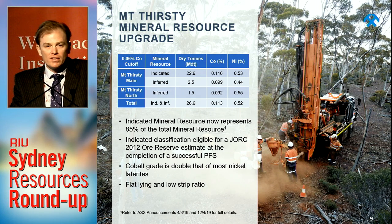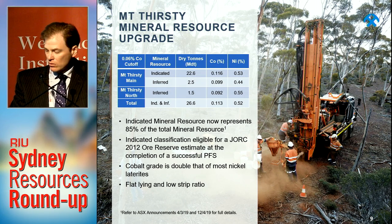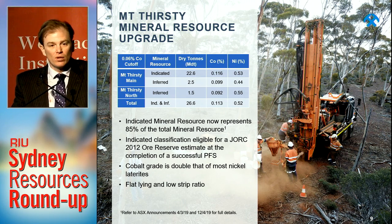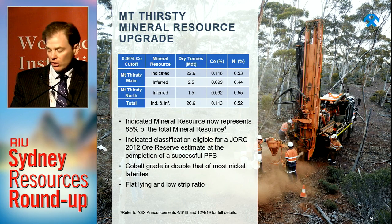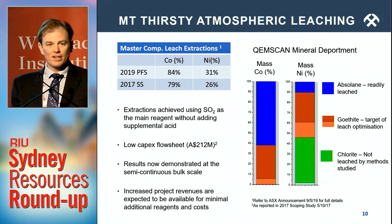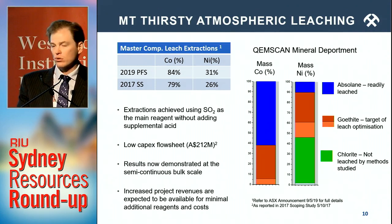The cobalt grade is roughly double that of a typical nickel laterite in Western Australia. It's a very high grade resource. It's flat lying, low strip ratio, and most importantly, we can get at the cobalt at very low capital costs, which I'll run you through now. So this is the most technical slide in the presentation. Apologies for that, but it's an important part of the story.